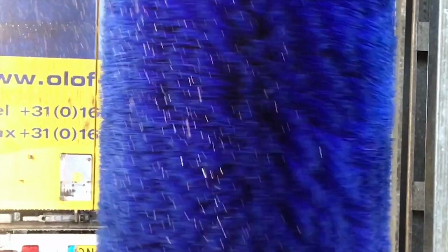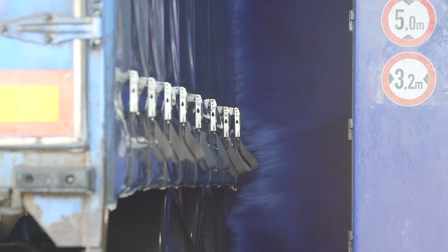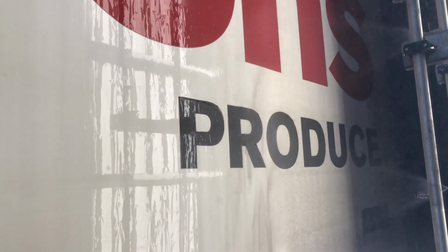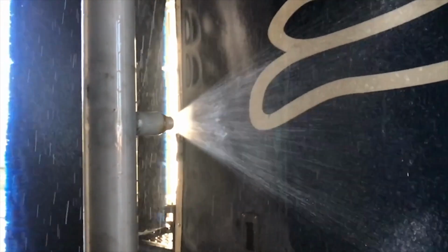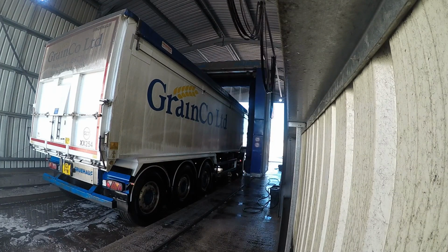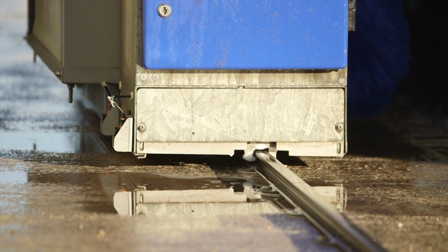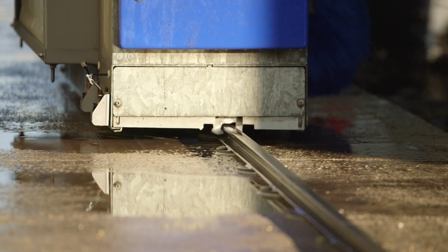The soft rollers wipe all of the muck away, and the spray nozzles rinse the truck clean. The huge machine that carries the rollers moves forwards and backwards along the truck on rails, just like a train would.